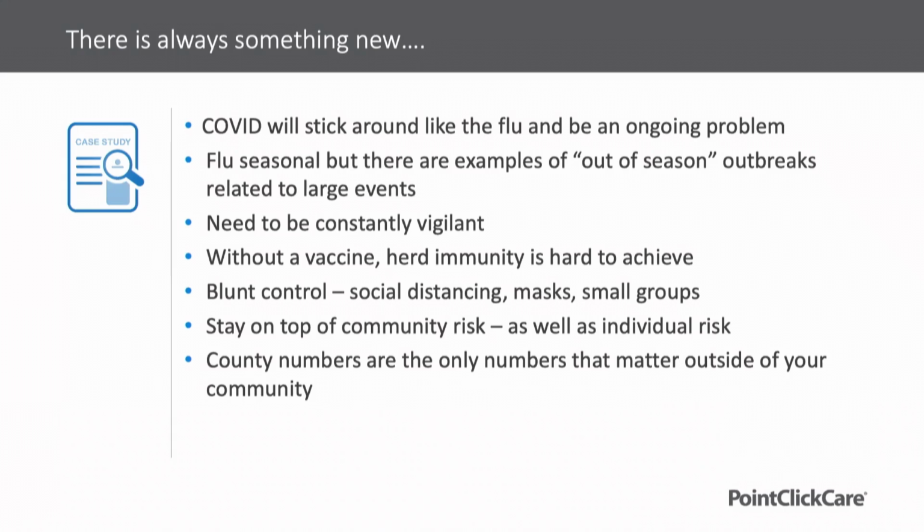COVID, this particular one, will probably eventually turn into kind of a seasonal flu and come around throughout the years moving forward until we get some really good strategies in place. And even with flu, we usually see seasonal outbreaks, but we're starting to see them out of season. So we had one here in Canada and Alberta in the middle of July last year, for example, and that's because of global travel. So we have to be prepared for these things happening at any time of the year.